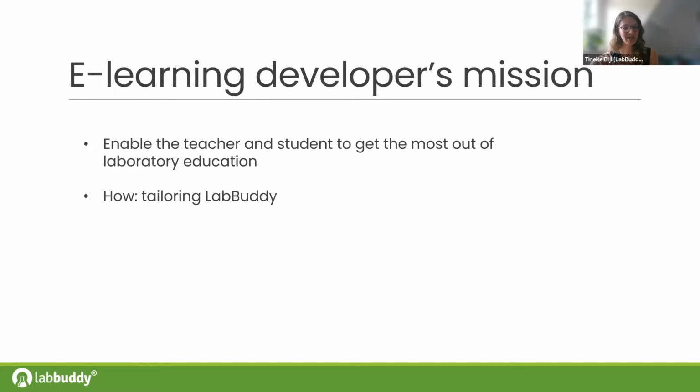How can you find a mechanism of gene expression, and how does it relate to the phenotype? So then the lab work is the same, but the learning outcomes are different. And that's the challenge also for the e-learning developer, to really listen then to the teacher as well, and to really keep those learning outcomes in mind.